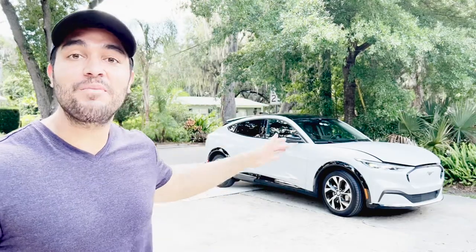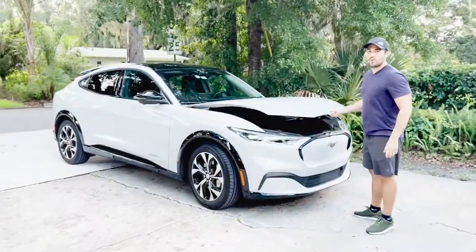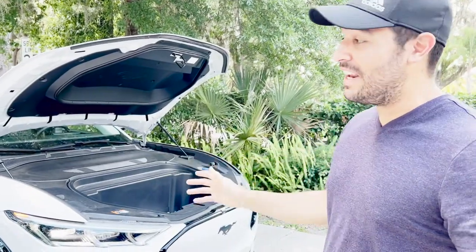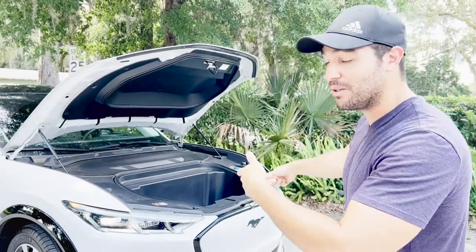How's it going, guys? So people complain about the Mach-E not being a real Mustang because it doesn't have a V8. So here's what we're going to do. We're going to take the Mach-E to a car show and get some people's reactions with a V8 under the hood. Now, as far as I know, this is the first Mach-E with a V8 under the hood. Come check it out.